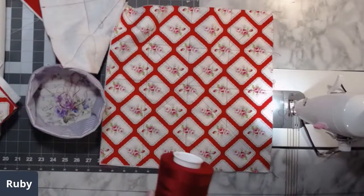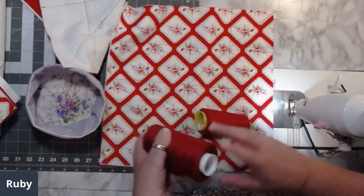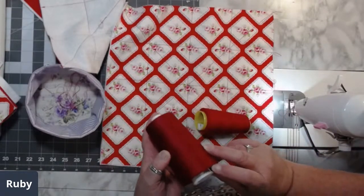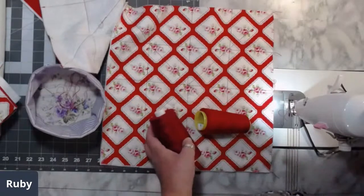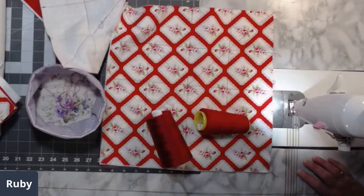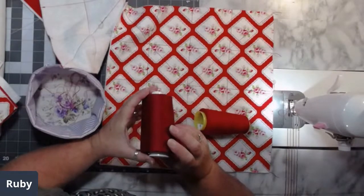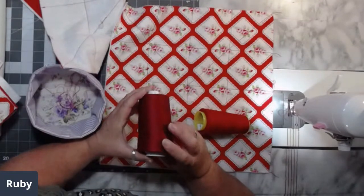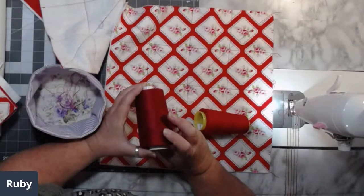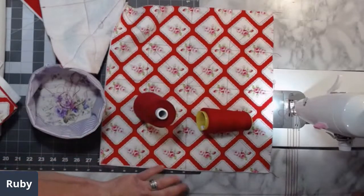This is more of a cranberry red, but this is China, and I'm not sure. I can't read that. I think the cranberry red. I bought that from Missouri Star Quilt Company. I bought a whole bunch of these Omnis. Poly wrapped, fiery red. So I went all the way downstairs. I dug in all her sewing stuff and it wasn't in there.